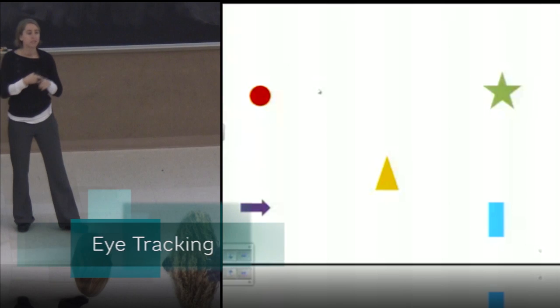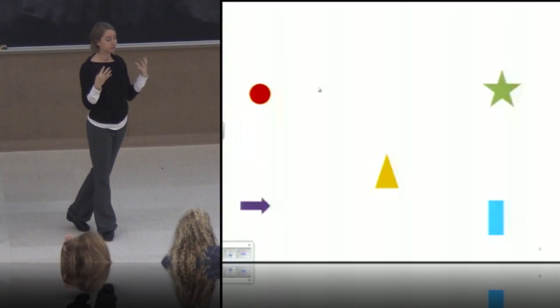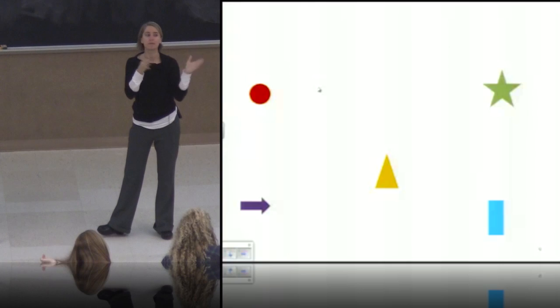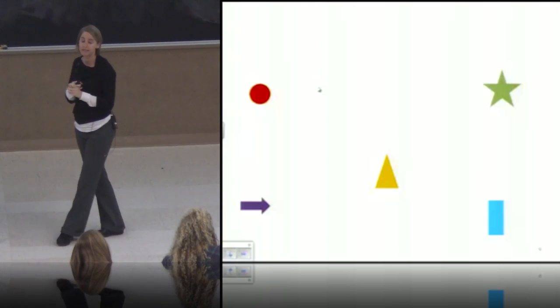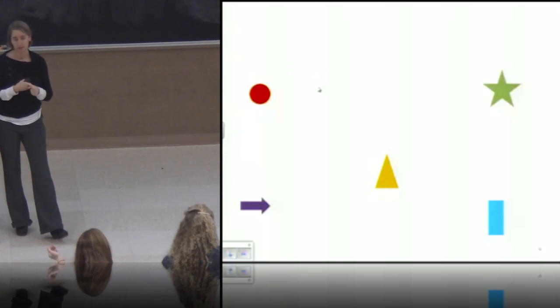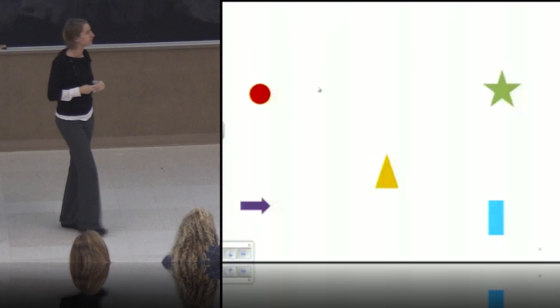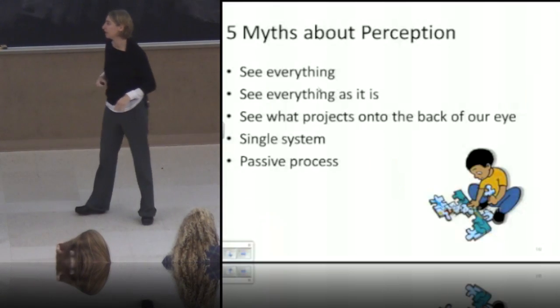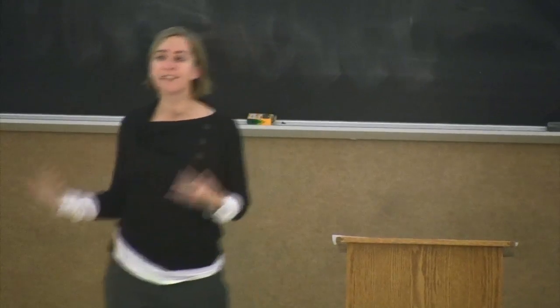Eye tracking movements are another measure that's often used in perception. So there's several devices that allow us to track where people are looking. And through this eye tracking, we can see what kinds of things in the environment attract your attention, attract your perception. And that's another method that's often used to study perception. All right, so here are different things that perception is not.